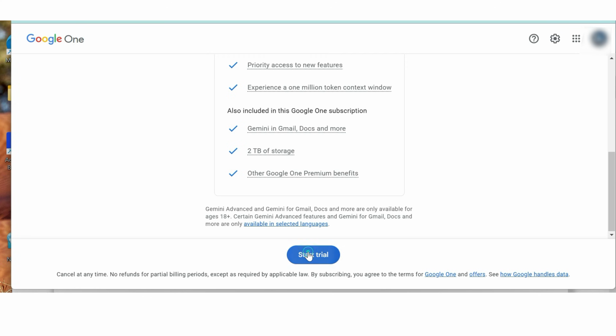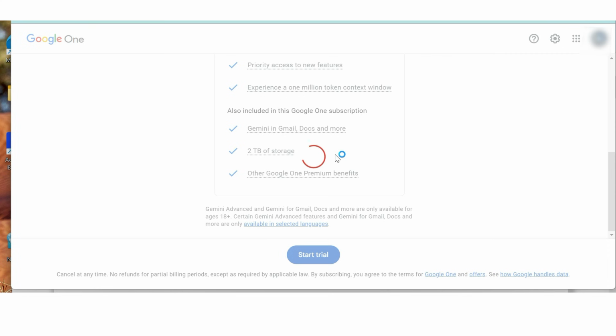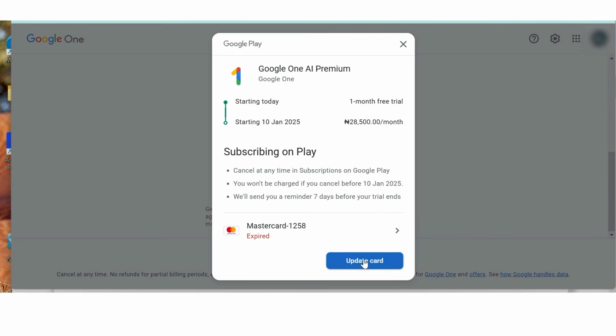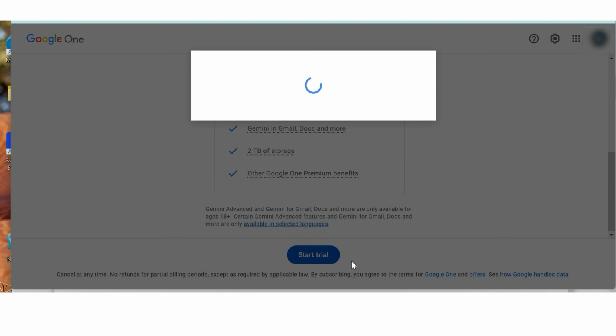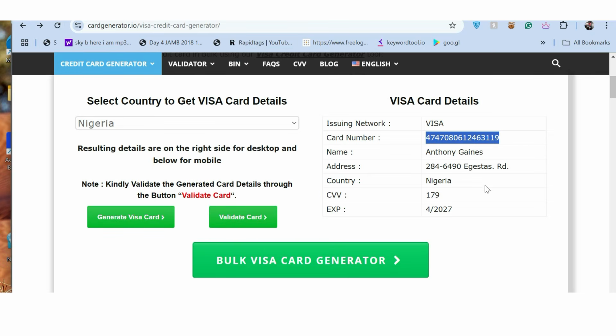Click on this start free trial. If you agree, you're going to be taken to the page where you input your credit card. Now, I'm going to show you how to generate a credit card that you can use for this. This is a credit card I used to have here, but I'm going to update the card. Then I'm going to show you how you can get your own card to use. To get your own card, go to this site called cardgenerator.io.